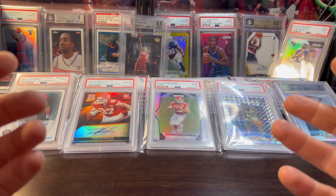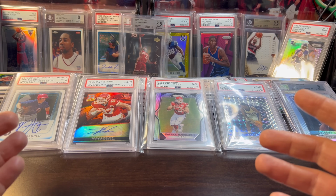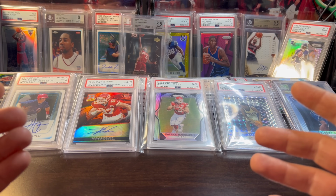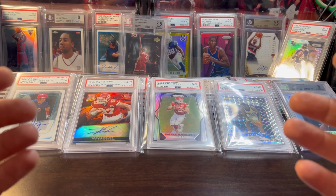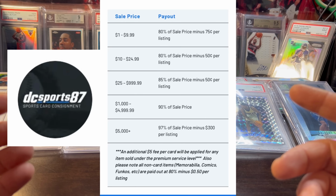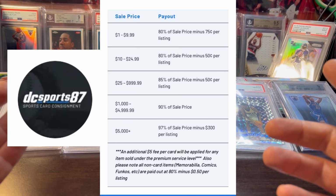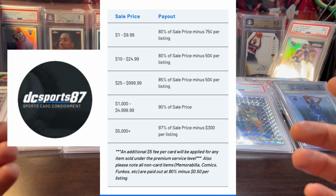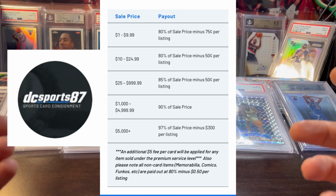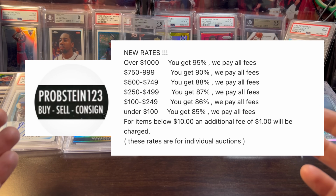So after all my auctions completed with Probstein, the fee taken out for each card seemed reasonable. But after DC Sports 87 auctions ended, it appeared noticeably more was taken out. So I looked at the fees further, and here you go. This is important for the cards that I sent in because most of my slabs were $5 to $25 slabs. And as you can see, for the cards under 25 bucks, DC takes out 20% compared to Probstein's 15%.